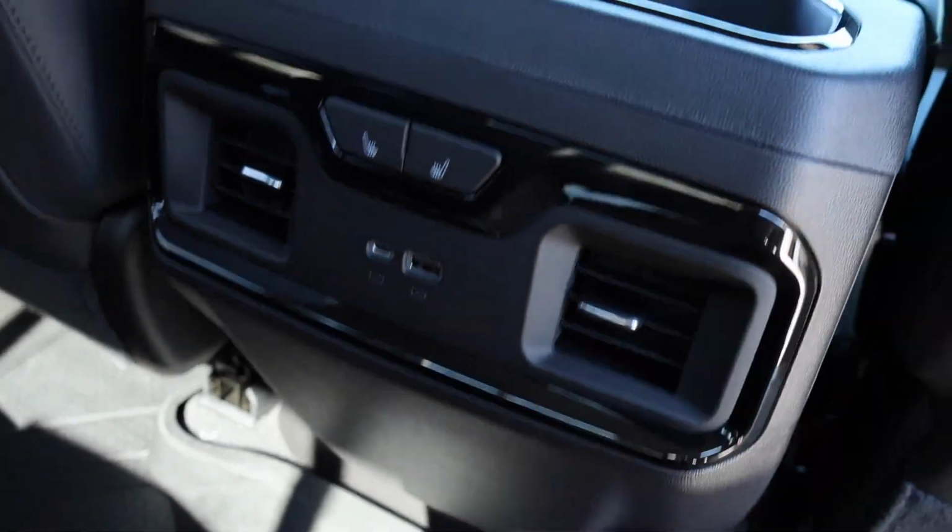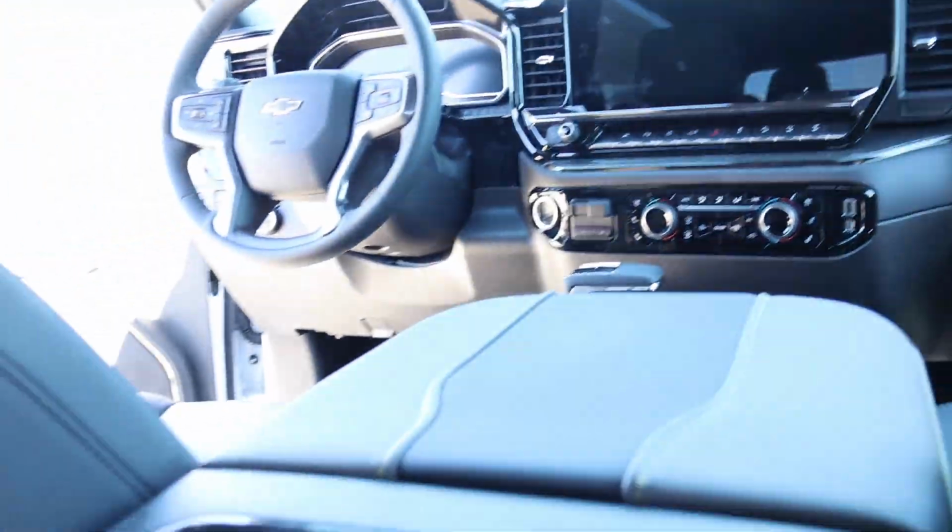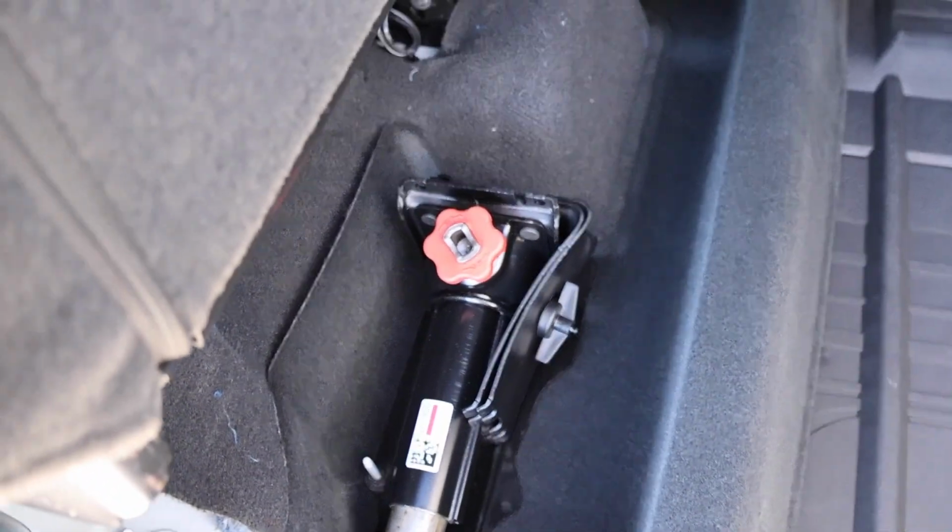Out back, flat floor surface, seat back pockets right there. Outboard heated seats, more USBs. By the way, I don't know if you guys noticed, there's 2 USBs on the dash right there. Air vents to keep people comfortable. More cup holders, more storage. Even more storage. Let's check out the payload.